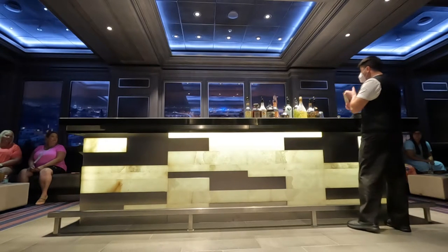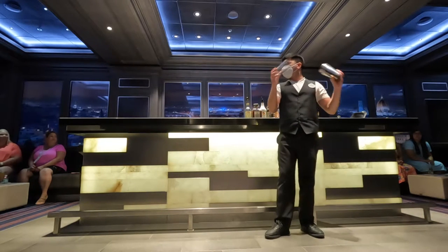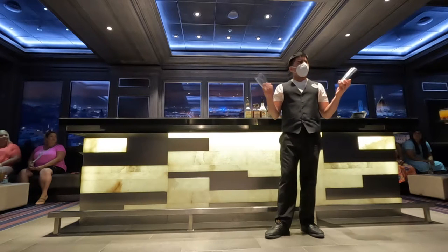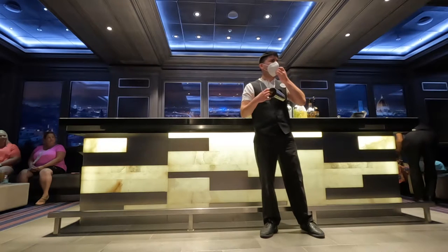So I'm just gonna present quickly my bar tools, everyone. So this is the shaker, right? That's what we use to shake our cocktails, make our martinis. Some of you have seen the 3-part one. It's actually very hard to use because when it gets cold, it's very hard to separate.